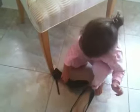No, that stays in, Princess. Can you look at the other shoes? No, you don't wear Louboutins, honey. Not at this age. What? A 2-year-old in Louboutins.